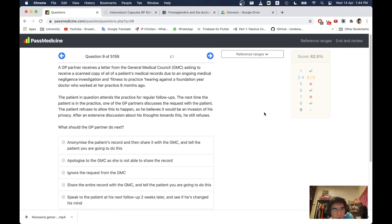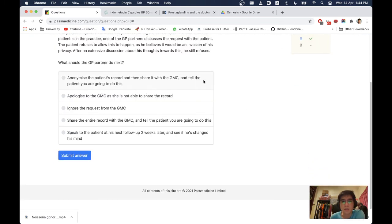Anonymize the patient's record and then share it with the GMC and tell the patient you are going to do this. Apologize to the GMC as she is not able to share the record. Ignore the request from the GMC. Share the entire record with the GMC and tell the patient you are going to do this. Speak to the patient at his next follow-up 2 weeks later and see if he's changed his mind. Then can anonymize?